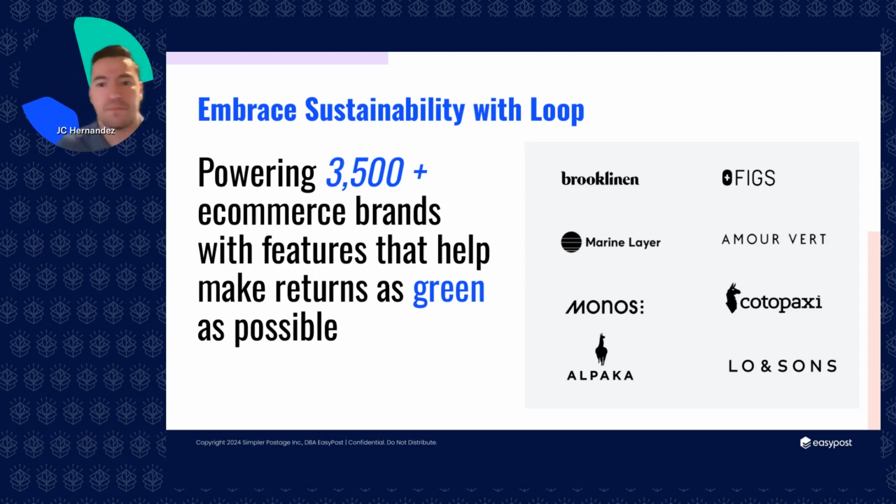So let's talk a little bit about Loop. Loop stands at the forefront of returns and the post-purchase solutions for e-commerce brands, deeply committed to transforming product life cycles with the planet in mind. Powering over 3,500 e-commerce brands, we offer features designed to make returns as green as possible. Through secondary resale channels and our innovative solution suite, we enable brands to not only achieve significant savings, but also contribute positively towards environmental sustainability. For those brands already on a sustainable path, partnering with Loop reinforces your efforts, aligning with our shared mission to minimize waste and protect our planet.